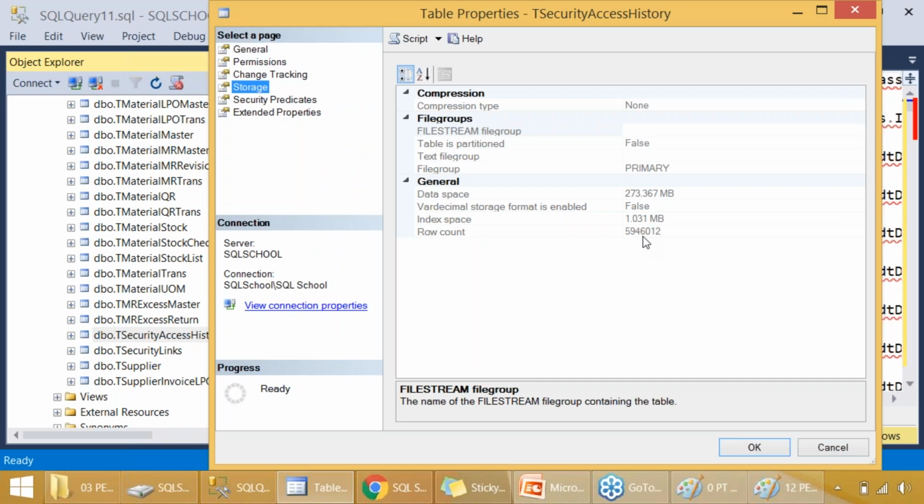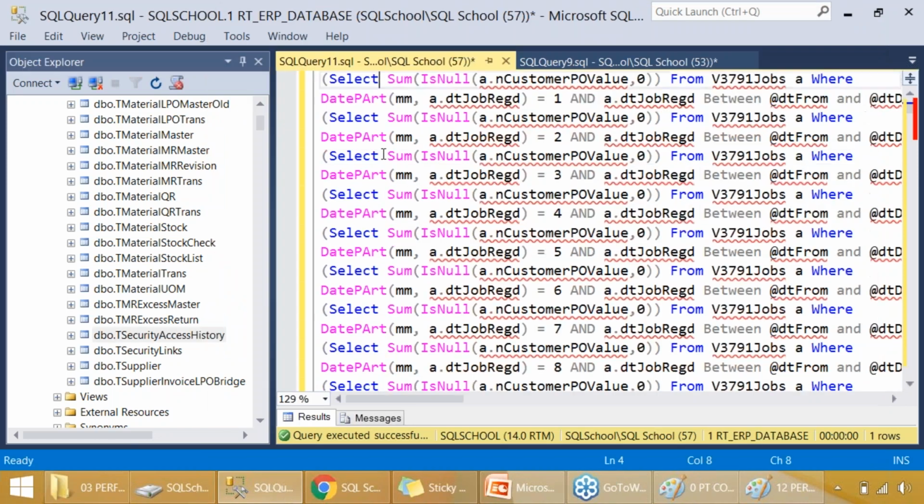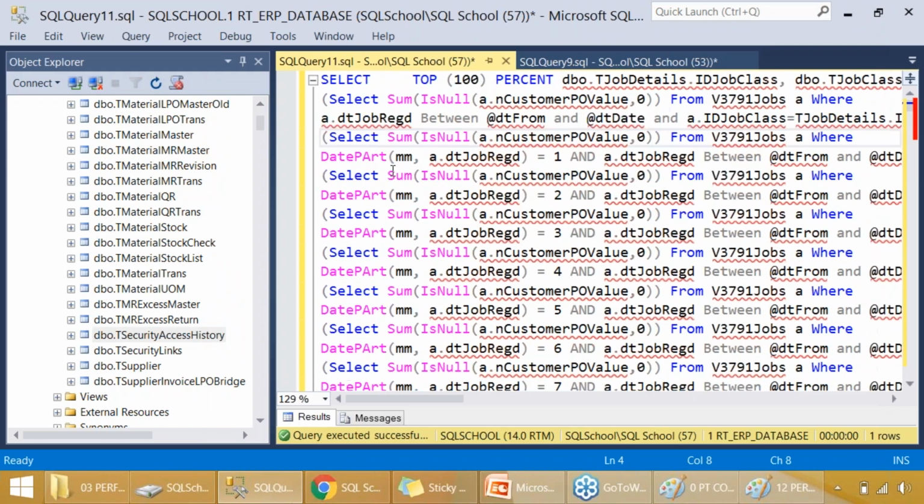and some of them are blob data, binary large object data, compressed, and the data space after compression includes 273 MB, and the sample queries are just on my screen.